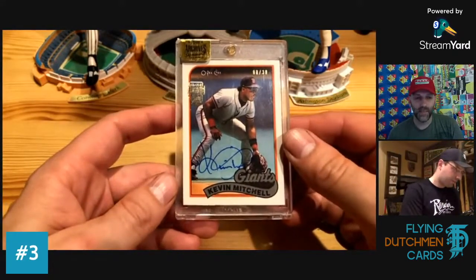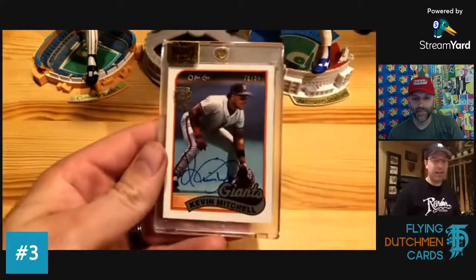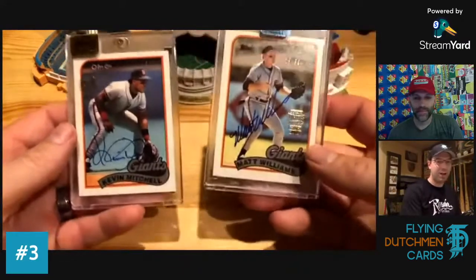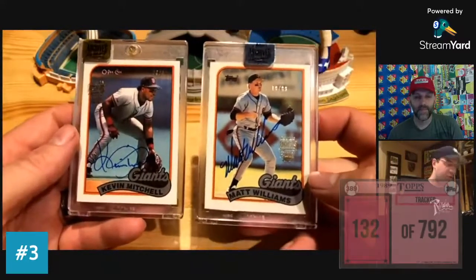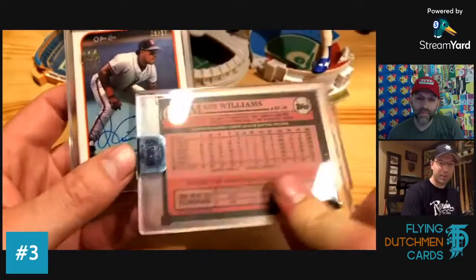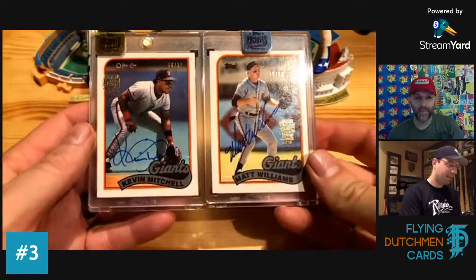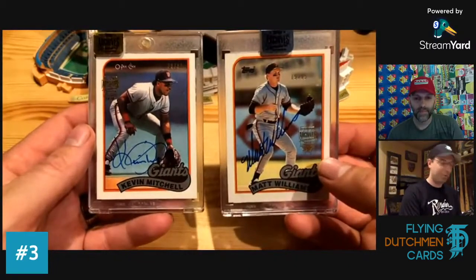Gotcha. But yes, so to go along with this, here's another one that I picked up that I haven't shown off, and I figured they went well together. Matt Williams, who actually played third base, which is funny. Oh, he was shortstop, third base. But yeah, I picked this one up off COMC as well, and I got a pretty good deal on it too.